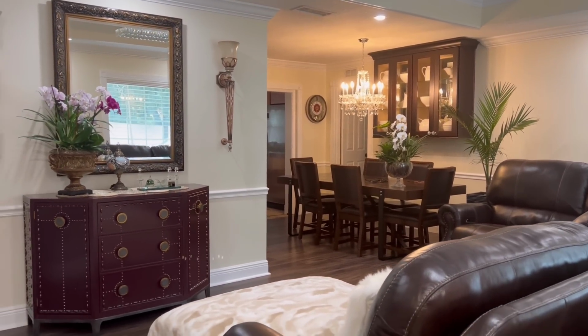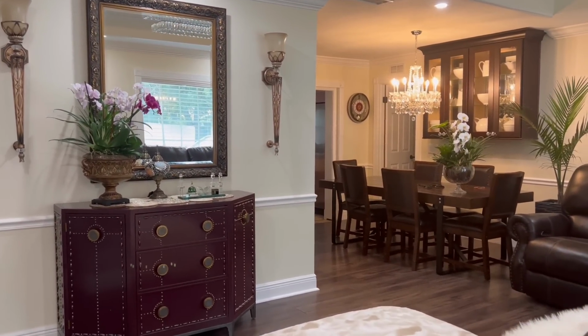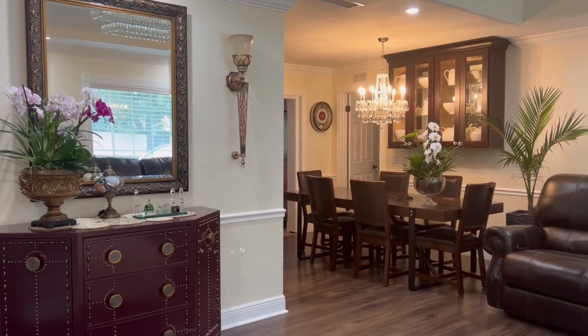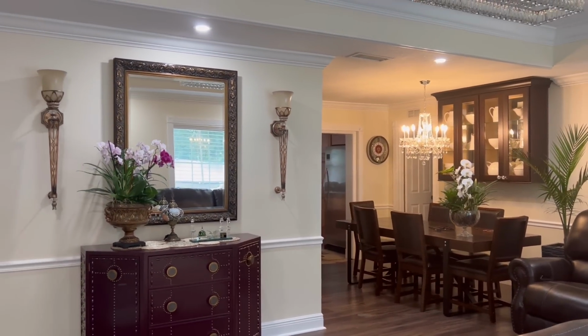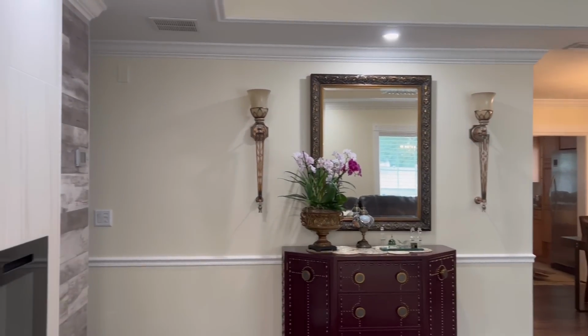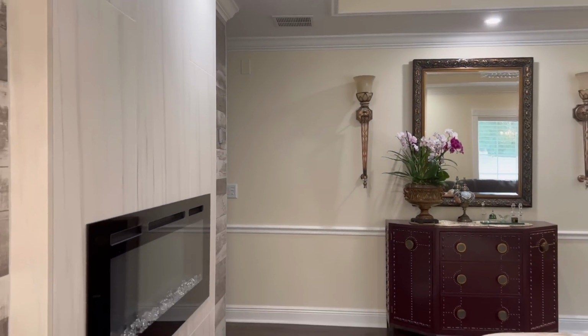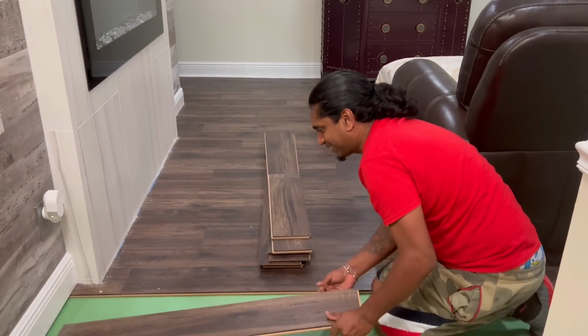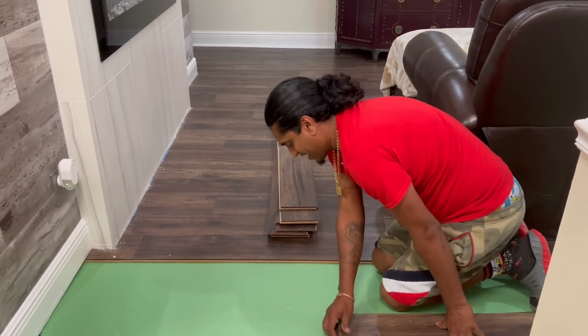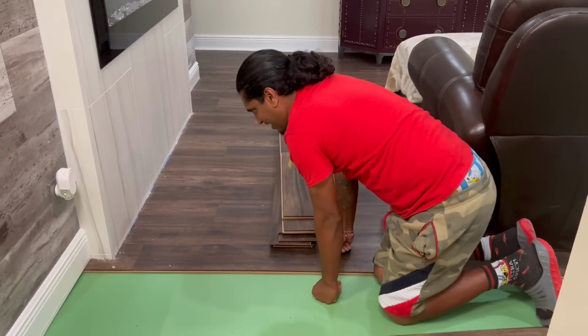Mm-hmm. Yeah, so right now, you know, it's a little dark. So we'll see the finished product. See if we can do what we can do. Yes. I know you can do it because you installed this one. Yeah. Amazing.